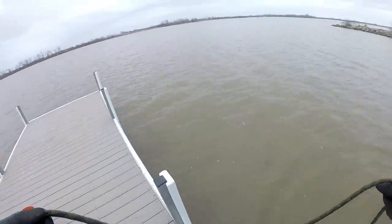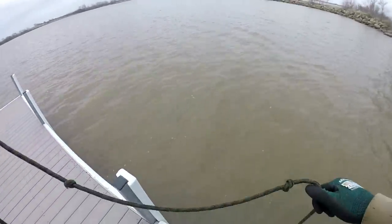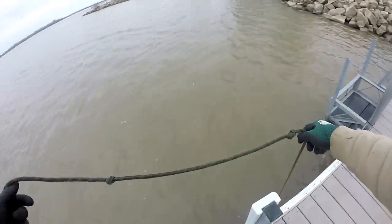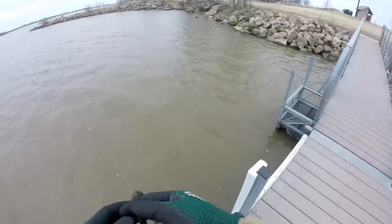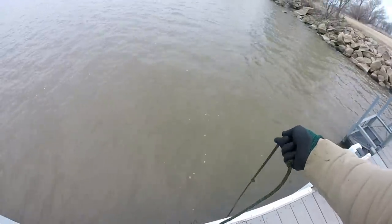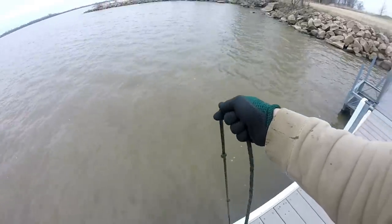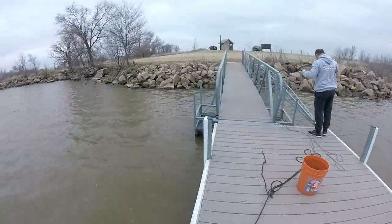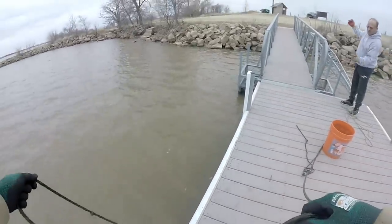Oh, it's not near as deep. It's only a few foot deep. Good deal. Yeah, not too bad. Every other dock we've been on today has been literally 10 foot deep. Thinking this one might be fished on a lot more too, because this dock is a lot more secluded from the other ones we've been at.